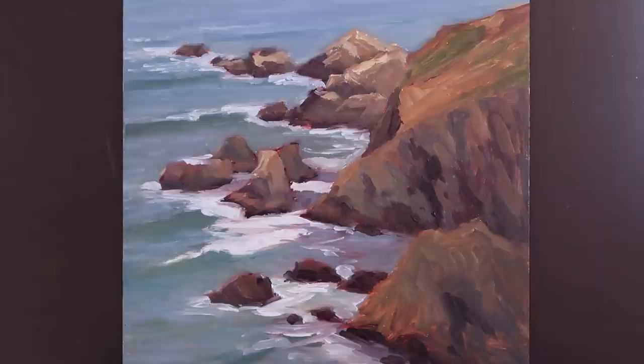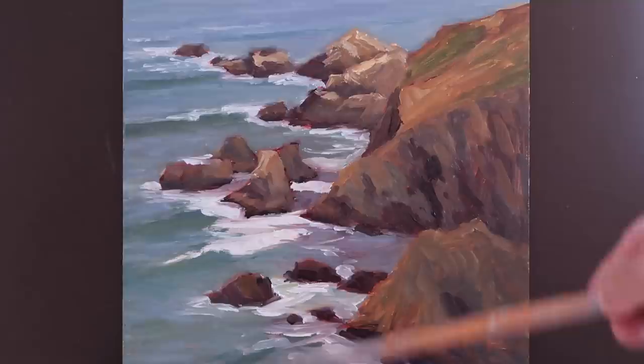And I also kind of downplayed this area. I didn't want to have it super bright down here because I didn't want the eye to be drawn there. I think the lightest spot is just right around in here.